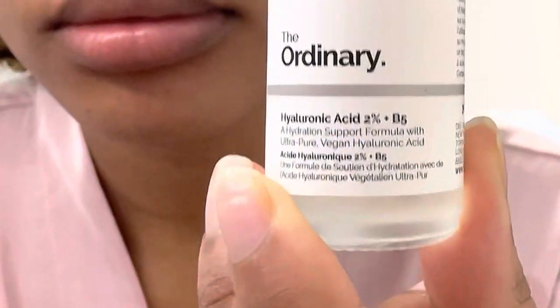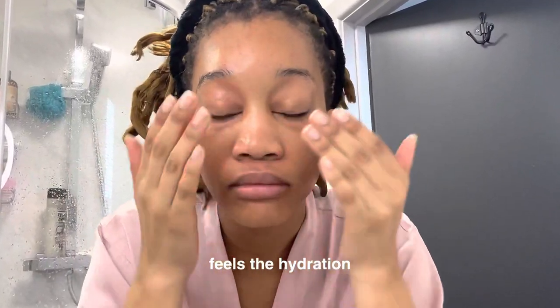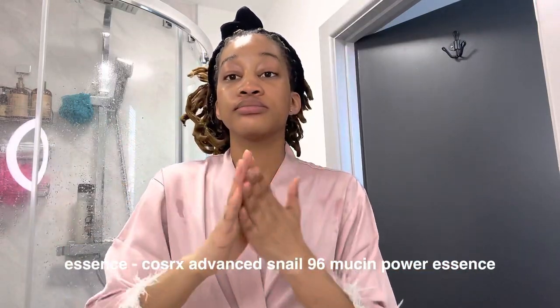After my vitamin C serum, I go in with my hyaluronic acid from The Ordinary. Hydration is something I'm really, really keen on, because my skin has her own episodes sometimes. I wash the serum off, and then I go in with my Cosrx Advanced Snail Mucin Power Essence. I've been really trying to get into Korean skincare because I feel like theirs have more natural ingredients. I use 2 drops of that. Oh my god, the feeling, immediately you put this on your skin, you can already feel the effect.